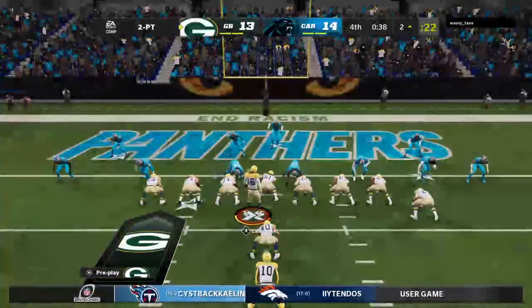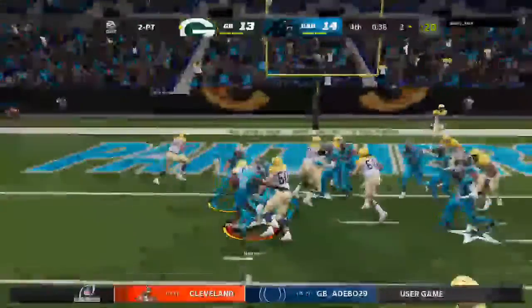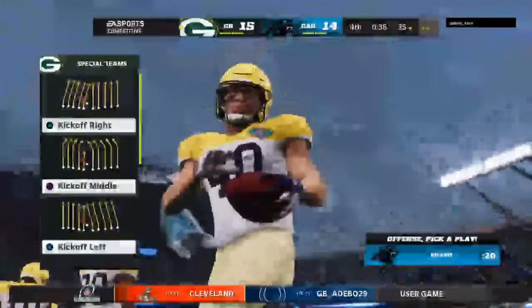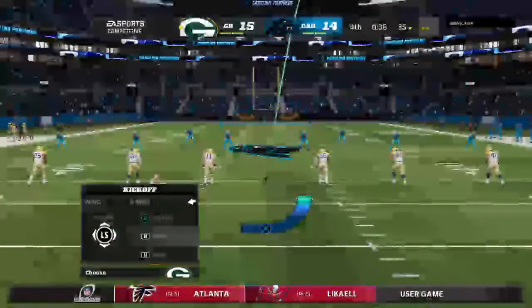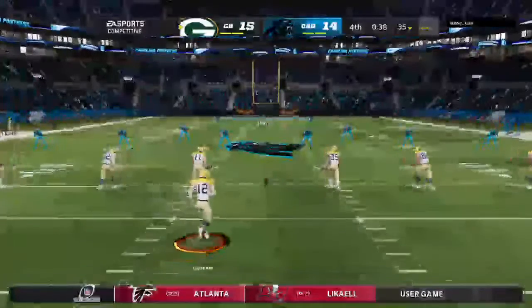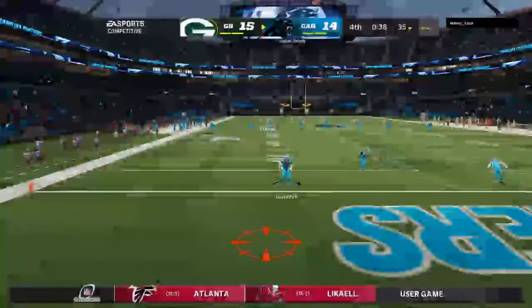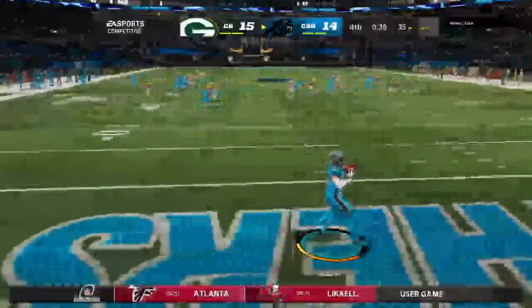Here we go now as we get set for a big 2-point conversion. They're going to try and run for it. And he is in for the 2. I still can't believe they went for it, but they've got themselves a lead here late in the ball game. Following the touchdown, Dustin Hopkins will kick it away. Well, from deep in the end zone, he's going to bring this out.